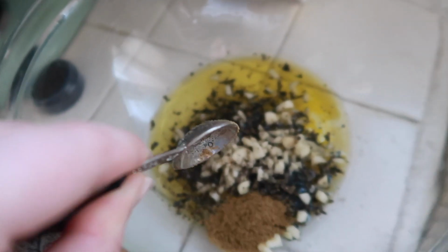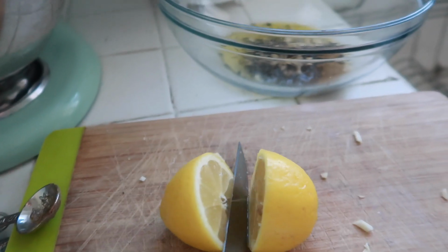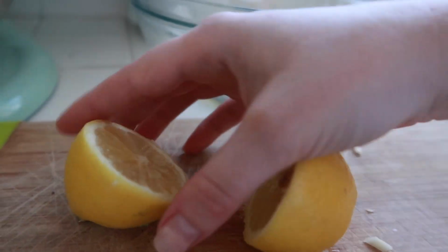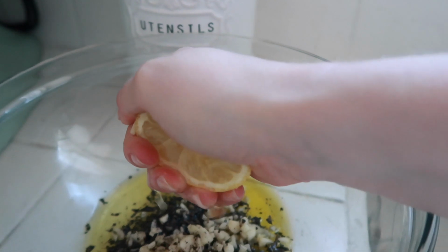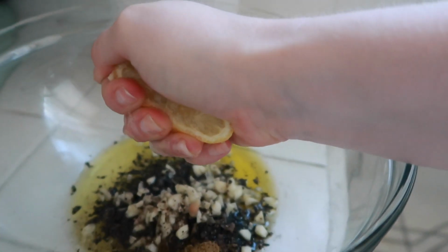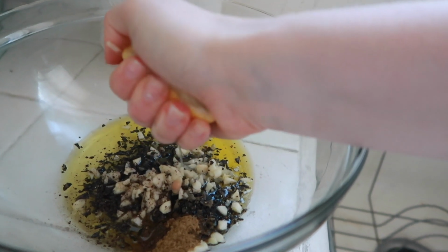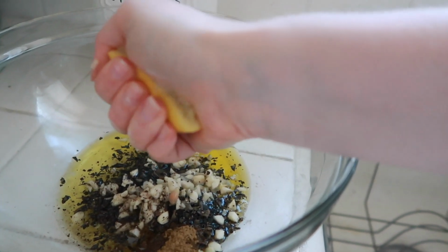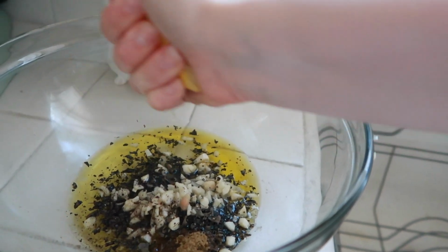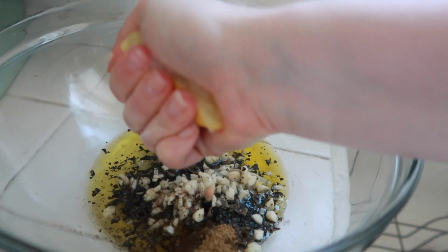Half a teaspoon of cumin into the mix. Time to chop a whole lemon. Wham! Half and half. Just love the look of citrus fruits. So we're going to put half a lemon. Oh, I got a seed in there. This is why we strain it beforehand, but we're just gonna pick that little seed out and keep going. We're gonna use the other half and make it 1 whole lemon in here. Get those juices flowing because this is gonna create the moisture to your chicken.